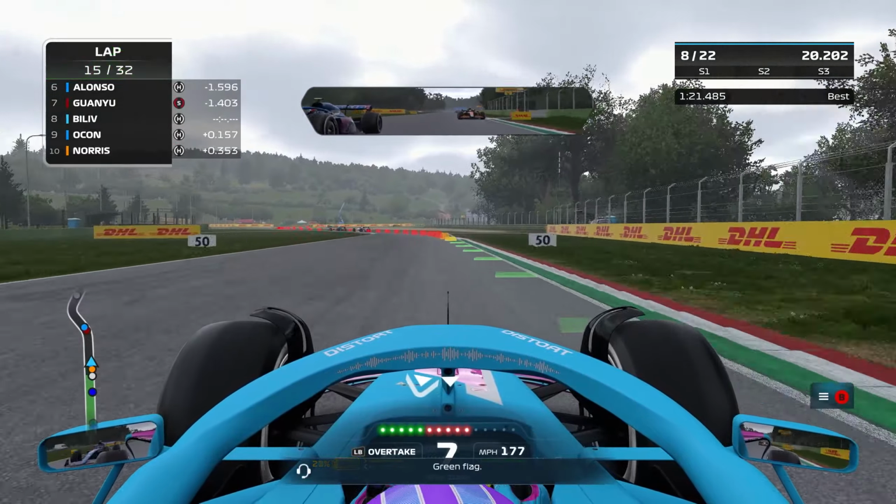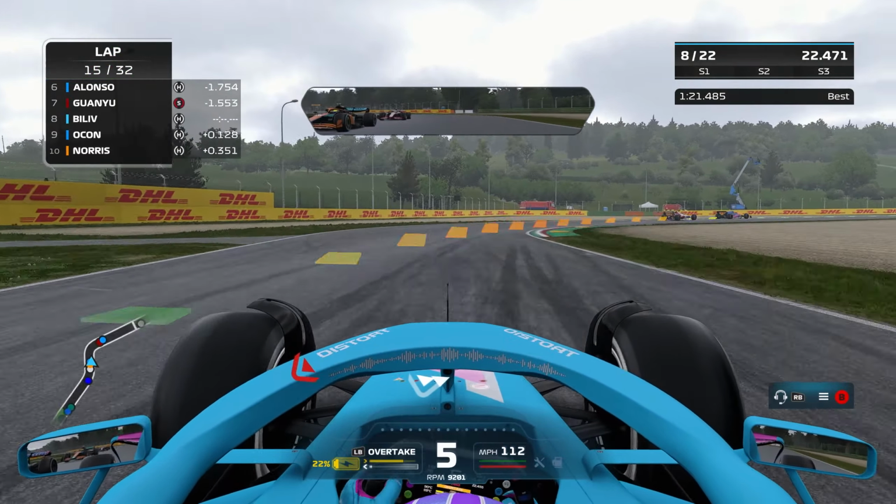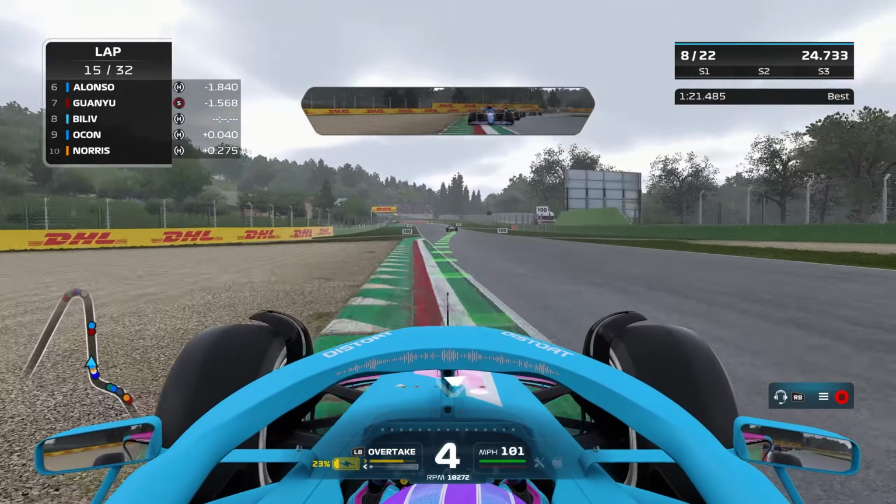Ocon's trying to move on me there, though. So I'm going to have to go wide here and then come in narrow here to try and keep him out, and I have done.